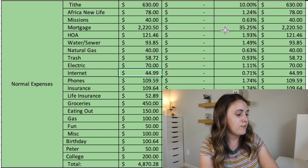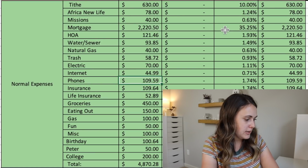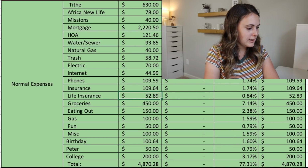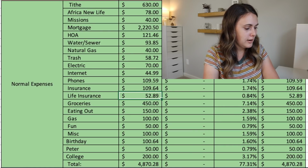Next we have internet at $44.99, and then we have our phones at $109.59. That's for my cell phone and Jacob's. We have our car insurance here at $109.64 for both of our cars. And life insurance, we have a term policy on myself and Jacob for $52.89.